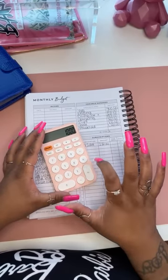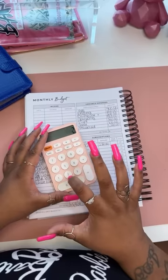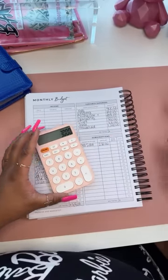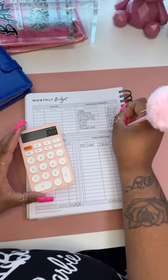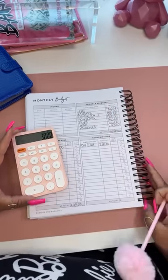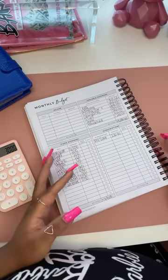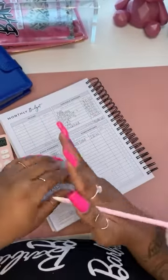Okay, so 1,000 plus 200 plus 500 plus 200 plus 100 plus 1,000. That's $3,000 in variable expenses for the month. Yeah, y'all, I'm going to have to head on down to the bank because, oh, Lord. That's okay. I'm living in abundance.